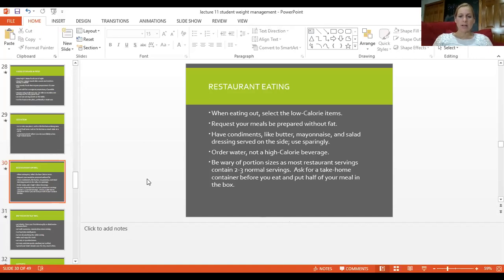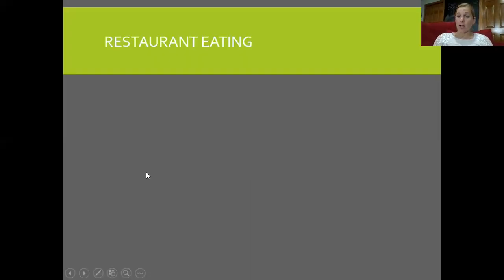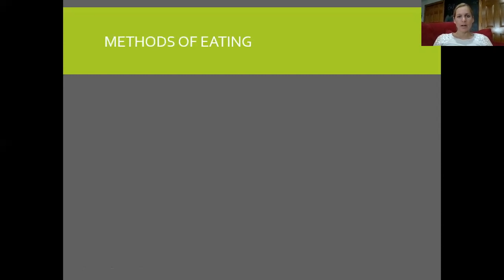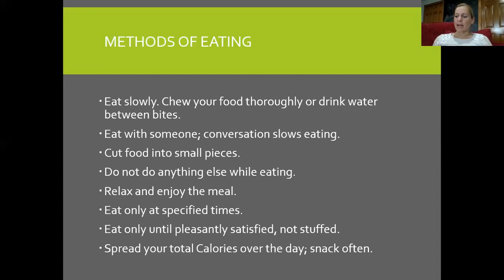So again, we ended the last section talking about some tips associated with reducing calorie intake, including some tips to make healthy decisions when we are eating out at a restaurant. Methods of eating. Again, what are some tips for minimizing excessive calorie intake?